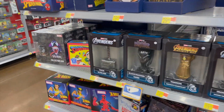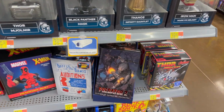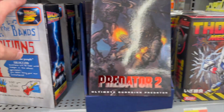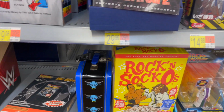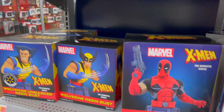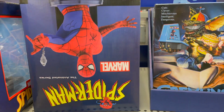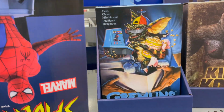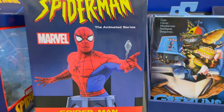Looks like we got some more restocks on the statues, maybe. Got the Guardian Predator. Battle of the Bands Marty with kind of the disappearing hand. Got the Wolverine statues, the Deadpool bust. God, I'm so tempted to pick those up. What's this right here? That looks so good too. Spider-Man. I just love those animated looks of those busts.